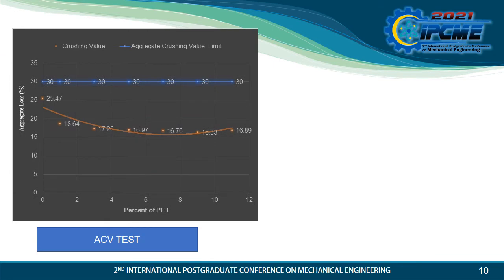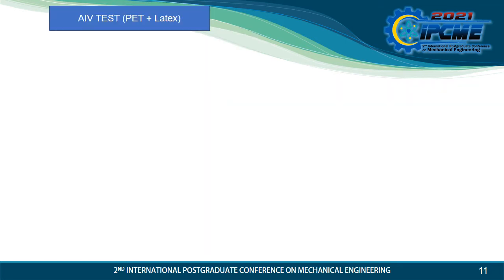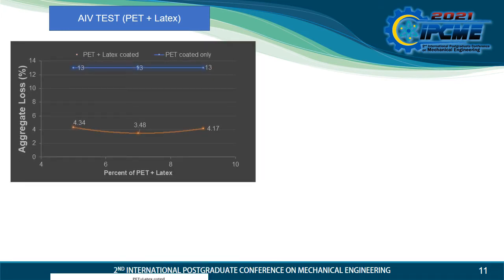For the ACV test, this is the graph for the ACV test. From this graph, you can see that whenever the amount of PET is increased, the aggregate percent loss decreased. The aggregate loss starts to increase when 11% of PET is used to coat the aggregate. And without any plastic coating, the aggregate is still in good condition to be used, where the aggregate loss is only 25.4%. And 9% of PET coated aggregate achieved the lowest aggregate loss, which is 16.33%.